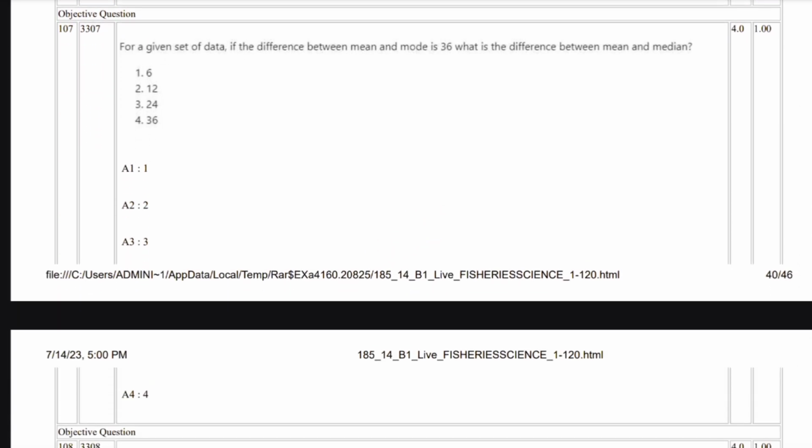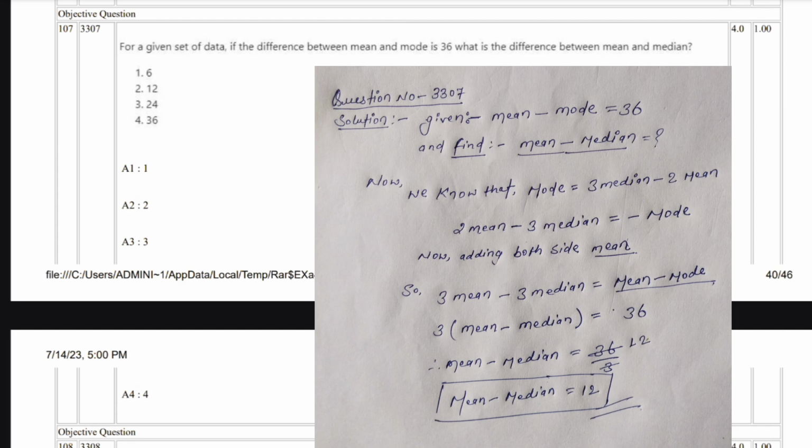Next question, for a given set of data, if the difference between mean and mode is 36, what is the difference between mean and median? So the solution is: mean minus mode equal to 36, and find mean minus median equal to what? Now we know that mode equal to 3 median minus 2 mean. So 2 mean minus 3 median equal to minus mode. Now adding mean on both sides, 3 mean minus 3 median equal to mean minus mode. So 3 times (mean minus median) equal to 36. So mean minus median equal to 36 by 3 equal to 12. So the correct answer is option number 2, 12.